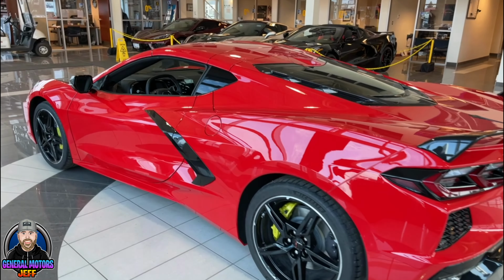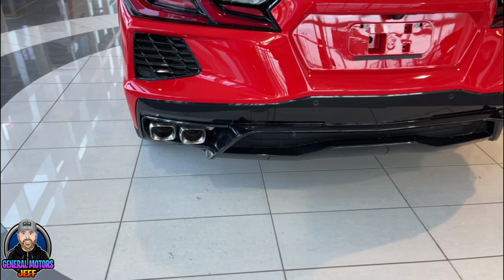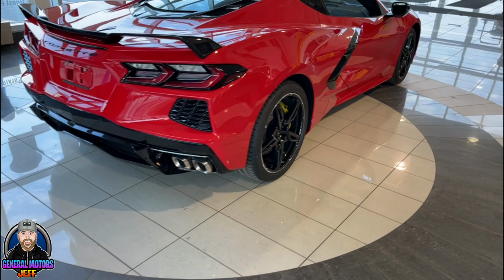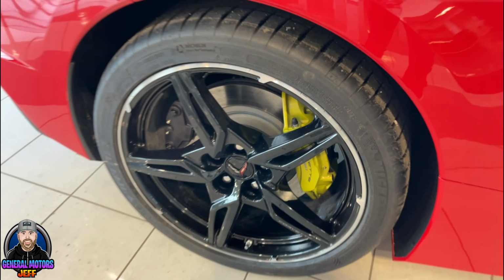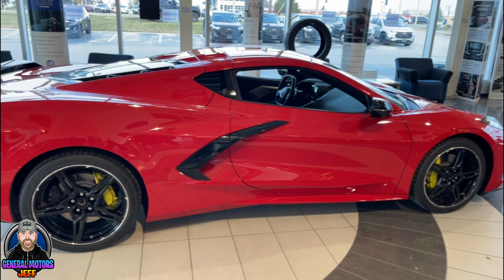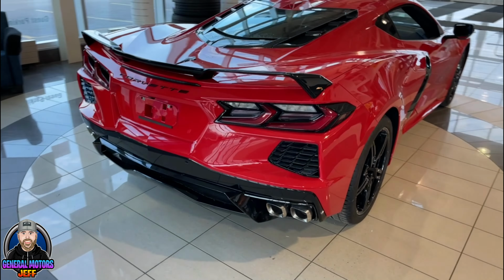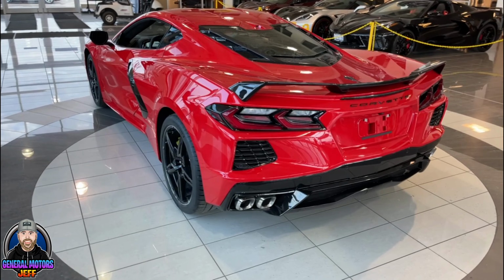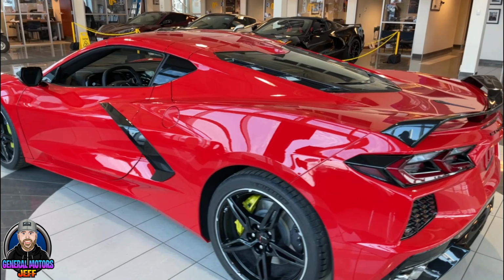And that's due to a couple things, because right off the bat, you are going to get a performance exhaust with the Z51 package. What else are you getting with that? Well, you're going to get performance brakes. And in this particular case, this customer has decided to go with the yellow brakes, which I think look really cool on this. The calipers definitely stand out with that yellow, with that red and black contrast there. You're also going to get performance suspension with this one. Performance brakes, performance suspension, the exhaust, a different rear axle, and an electronic limited slip differential is also another component that you get with the Z51 package.